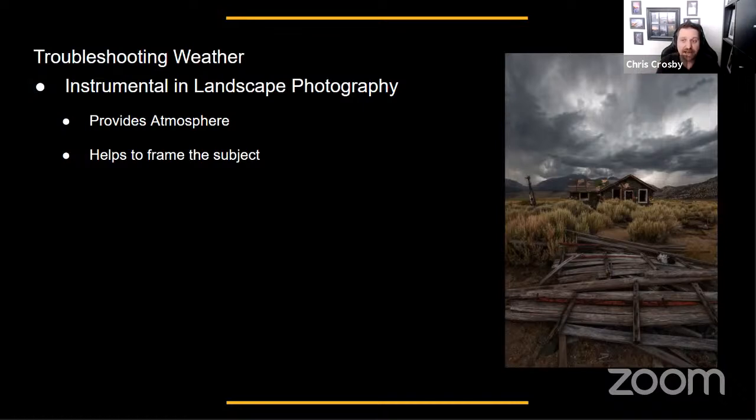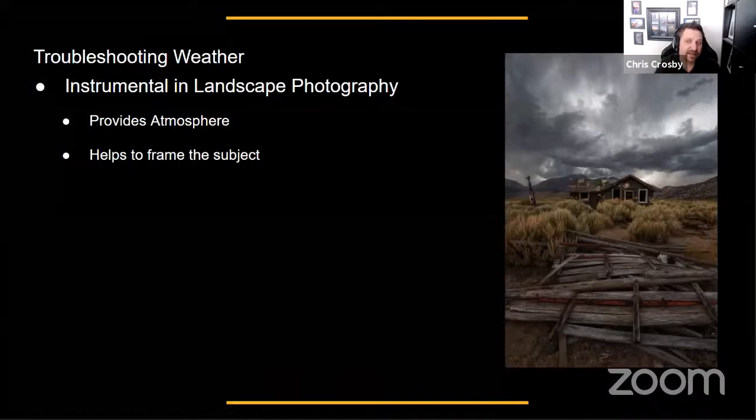Having clouds in the sky helps to push the eye down into the subject of the foreground, which is what we're shooting. We're shooting land, we're shooting landscape, right? So what's in the foreground is most important. And when you have that blue sky, or say we had a blue sky here, your eye is immediately drawn to that blue sky, where an angry sky helps to provide not only the mood, but helps to provide that framing to really focus the eye more down on the foreground.